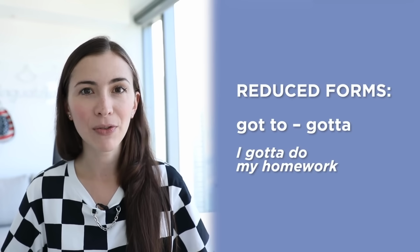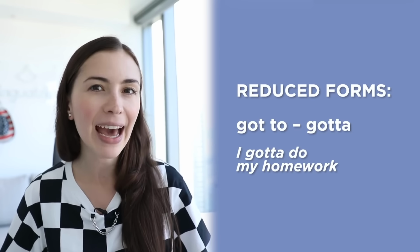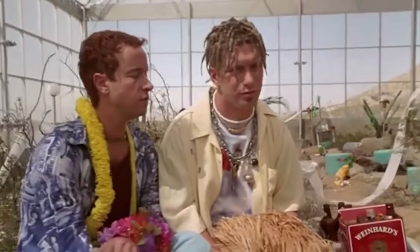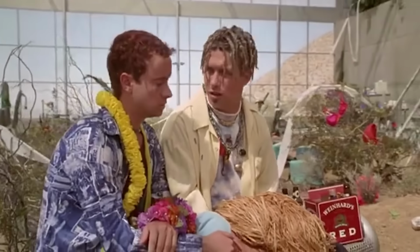Yes. And last but not the least, "got to" versus "gotta". I gotta do my homework instead of I got to do my homework. We gotta fix it. By the way, you can say "I got to do my homework" if you decide to speak British English.